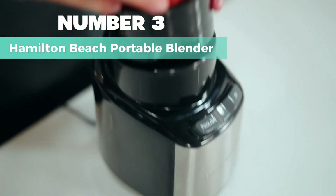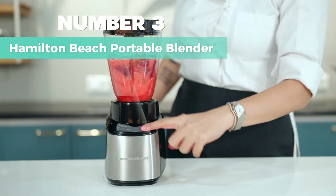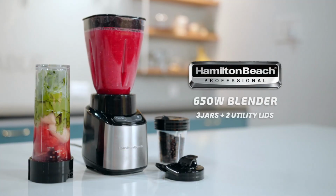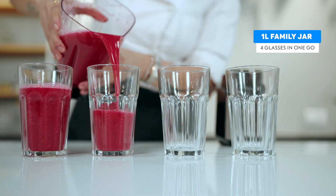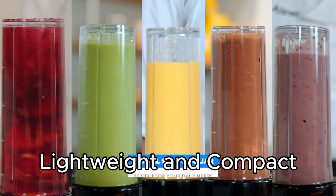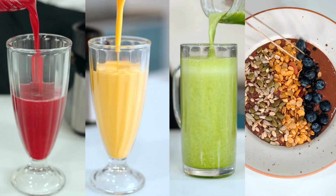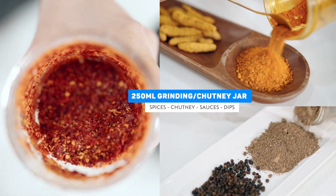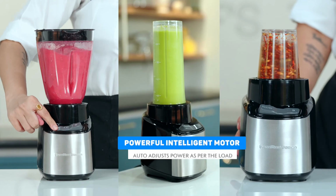Number 3. Hamilton Beach Portable Blender, my choice for best budget. It's in a sleek raspberry color, and its standout feature is its portability. This little guy is lightweight and compact with a 14 ounce, BPA-free travel jar that conveniently doubles as a to-go cup. Ideal for those who are always on the move, it fits snugly into most car cup holders.